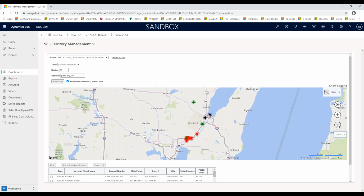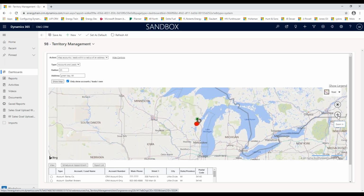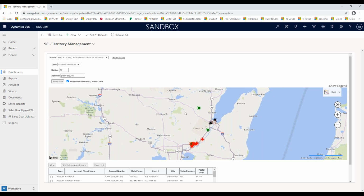So if I zoom out, you'll see that this is Green Bay, Wisconsin. So I'm going to zoom back in. And what these circles are, accounts or leads within 20 miles of Green Bay. And if you wanted to know the legend here, green are customers, red is our prospects, blues would be leads, and anything other than that would be a black dot.